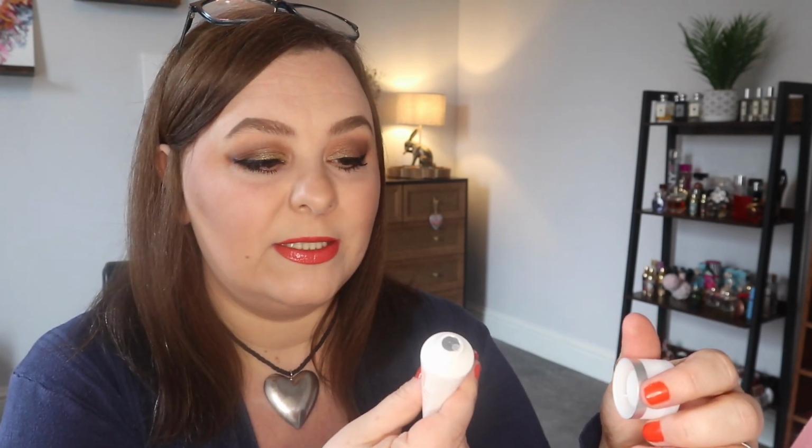Anyway, just a little travel size, guys. It's a little deluxe travel size. I would say there's probably enough in there to do your face about 4 or 5 times ish. There is a seal on it, so I'm not going to open it, although should I open it? Because do you know what it is?